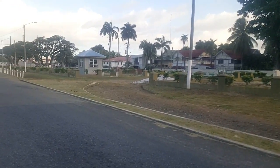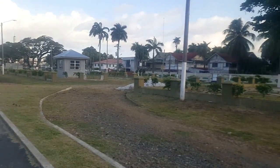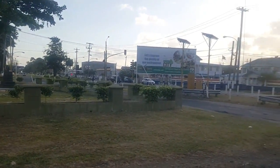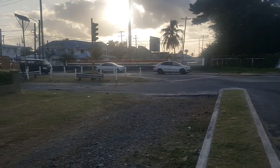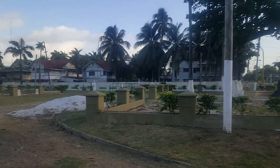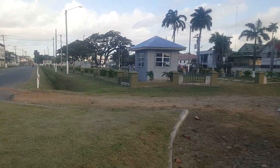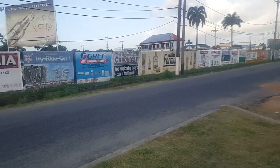And the embankment is now the site of some development. That's Vlissengen Road, Guyana Water Authority. And this is what is happening to the embankment here. That's the Border Ground.